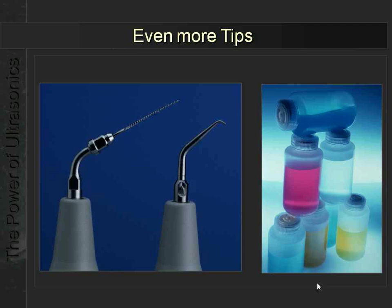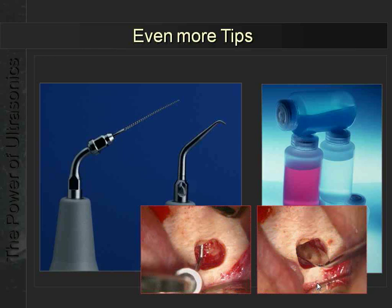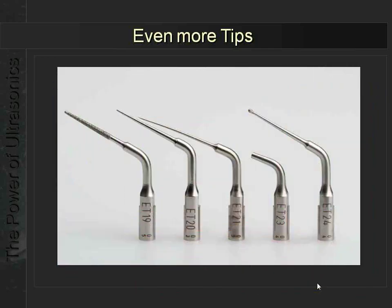You can make these nice preparations at the apex of a tooth, and that prevents that you get a gunshot wound after you've done an apicoectomy. When you look at the picture, you sometimes see these shots of amalgam sitting all over the radiographs. Other tips for endo treatment, this is one to remove posts. These are for searching for additional canals, and these are also used for opening or creating an endodontic opening.